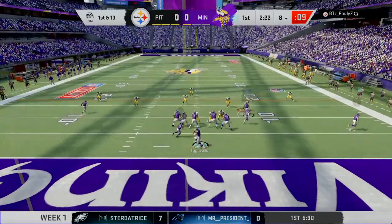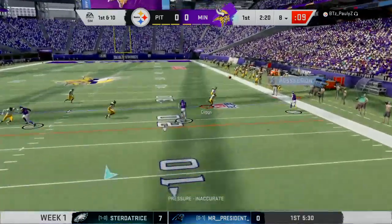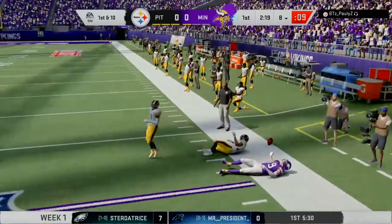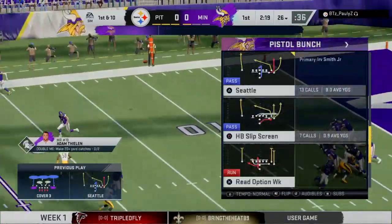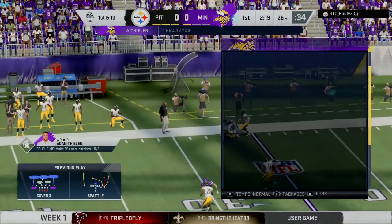They go back to the air here after the INT on the last drive. And I think the ball's out. And this one's going to go out of bounds, so no recovery. But on fourth down, a change of possession anyway.